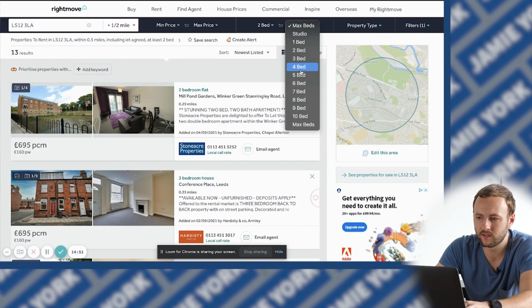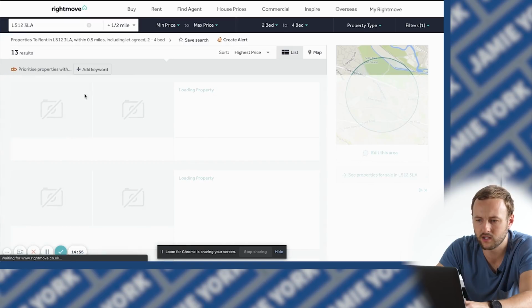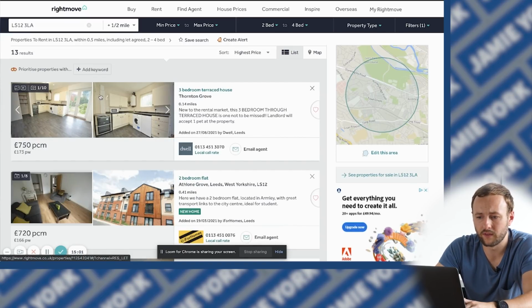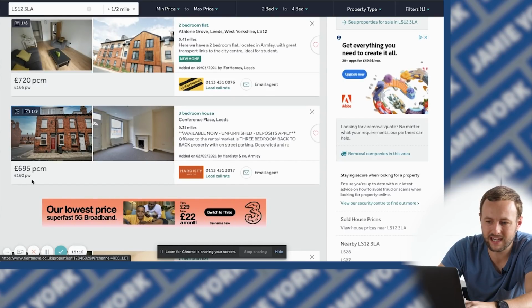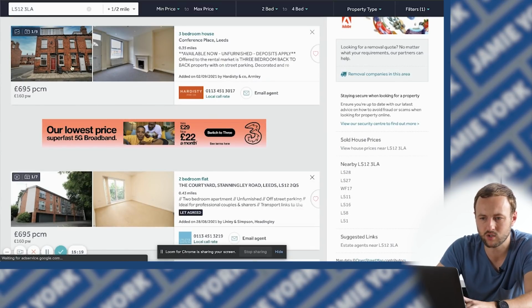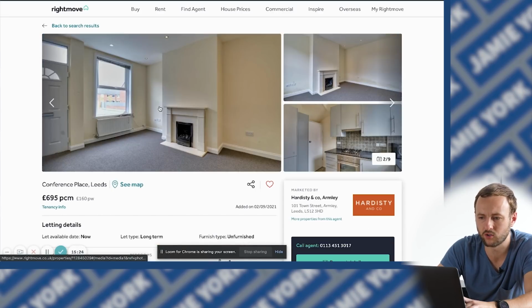Again, bear in mind, this is a 4-bed property. Let's list by the highest. There's only 3 beds available on this. This is a nice spec, a 3-bed terrace property. This is also a terrace property. This is 750. Then you've got flats. You've got a 3-bed here, unfurnished at 700 or 695. It's all right, a very basic rental standard. So I'd probably go off this one at the top, 750.